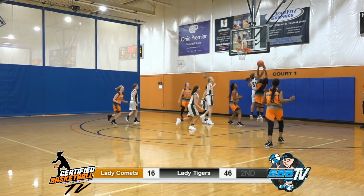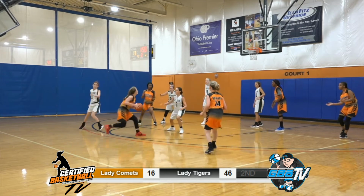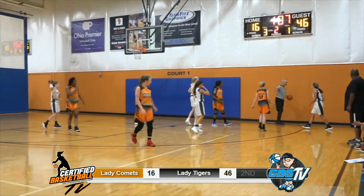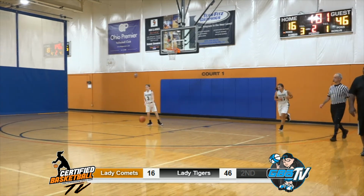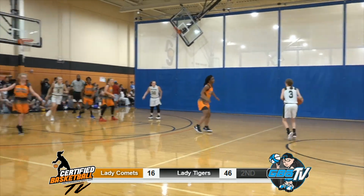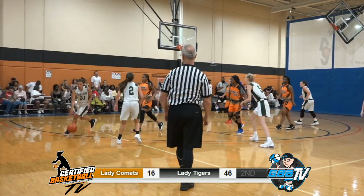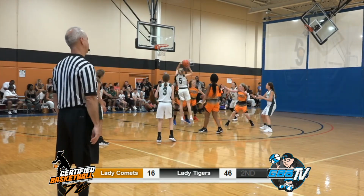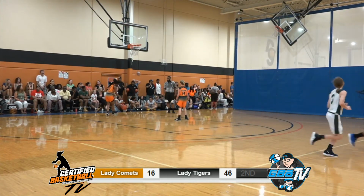Jumper by Sullivan, no good. Rebound to Cunningham. Lilienthal, rainbow jumper, no good. And we have exactly 1 minute left in this game. It's been all Tigers. Pass to Avitado. Yost, jumper, good. Nice shot there by Riley Yost. That's her second basket.